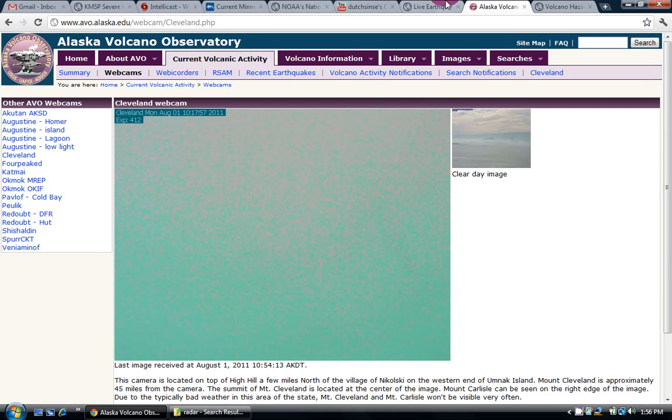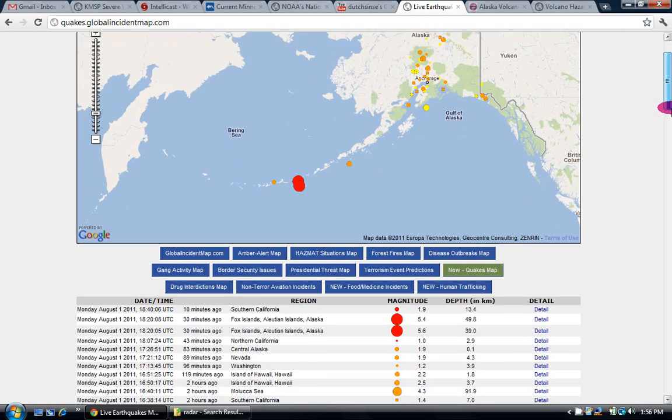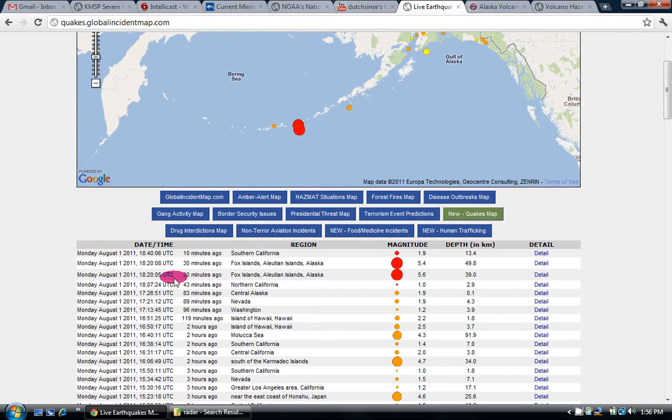If you live in Alaska, make sure you have an earthquake or volcano disaster plan ready, because it looks like there's some action in your area right now. The 5.6 and 5.4, and they were 3 seconds apart.